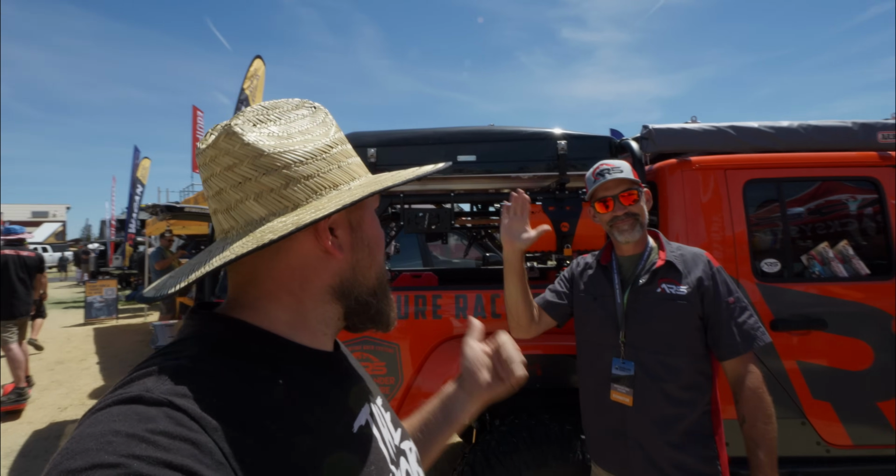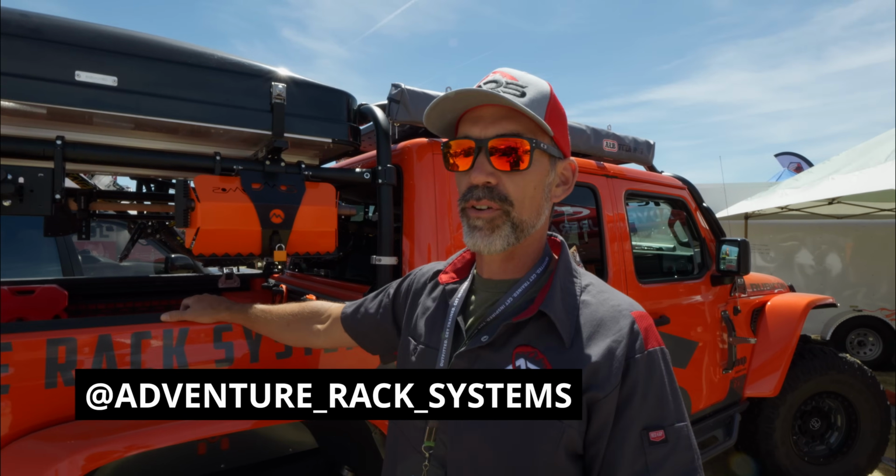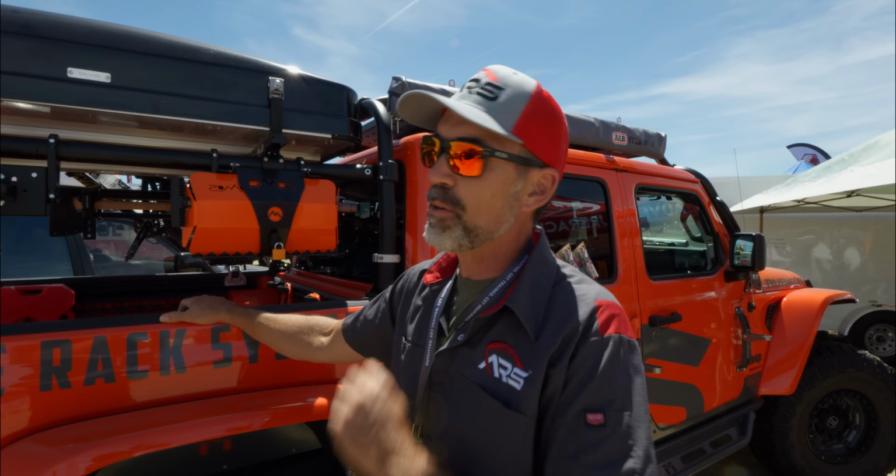All right, I had to come over here and see my friend Mike at ARS. They've got this new rack system for the Gladiator, which I think is super cool. So I thought you guys might be interested in checking it out. Mike's going to tell us all about it. So yeah, this is our new bed rack system. We have another bed rack system that's been out for a while. It's doing pretty good. This is a little bit different beast.